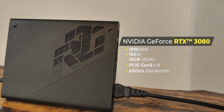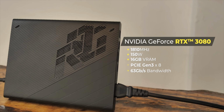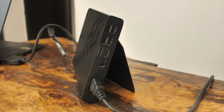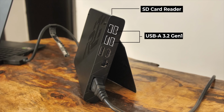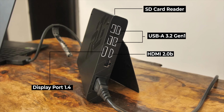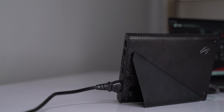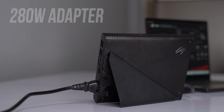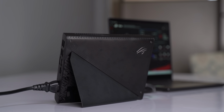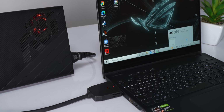For people who don't know, the Thunderbolt 3 and 4 ports support 4 lanes and their peak bandwidth support is 40GB per second. Now, apart from that, the XG Mobile is also a full-blown I/O hub or dock. There are 4 USB-A ports, SD card reader, HDMI 2.0B and DisplayPort 1.4 for external displays, and lastly, there's an Ethernet port. Now, all of this is powered by a 280-watt adapter that's built right into the XG Mobile. And this adapter can power both the XG Mobile and the ROG Flow. Now, this means when the XG Mobile is connected to the ROG Flow, the laptop isn't powered, it's charging.